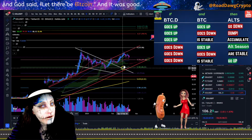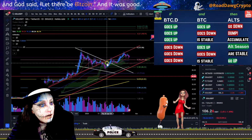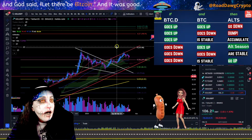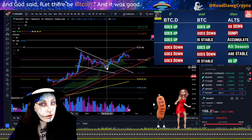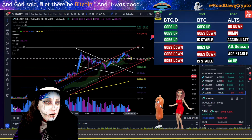So it may make an M top in reverse. That's a reversal sign. It can do that after breaking that trend line. So we need to see it make a higher high and keep it. But overall, just because we bounced off of this one and making higher highs and higher lows, we're still looking good, really, for Solana.